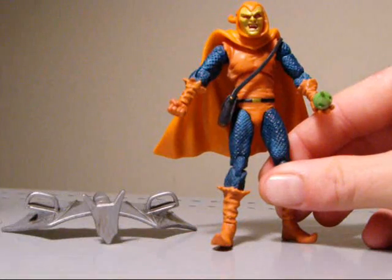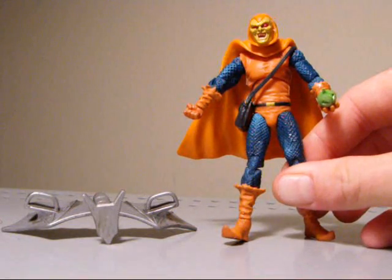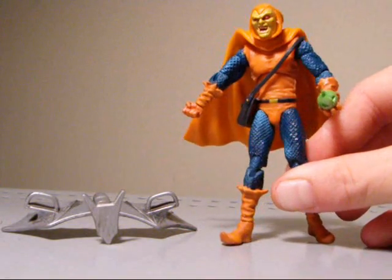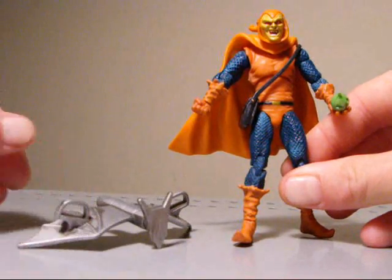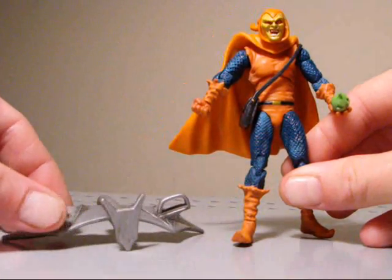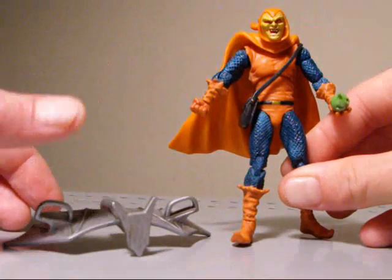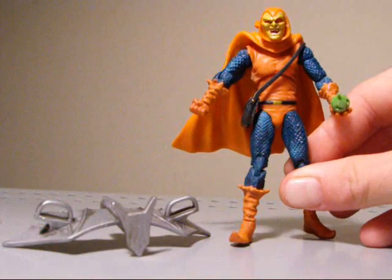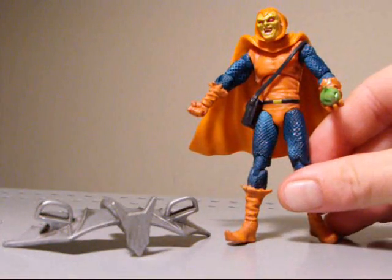From my experience with this figure right now, I don't really recommend him unless you get a better quality one, or if you can find one cheap off somewhere, just pick him up. If you're a Goblin enthusiast from the Spider-Man supervillains, which I of course am, and of course my buddy Westside. So I don't know, Wes, what do you think? Would you pick this guy up?